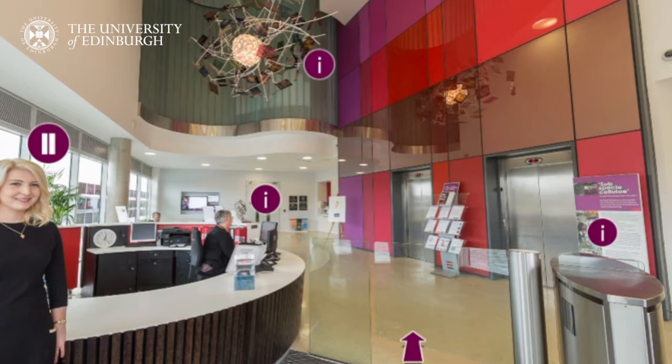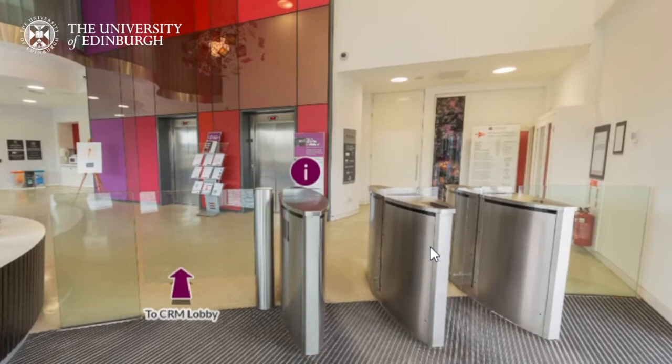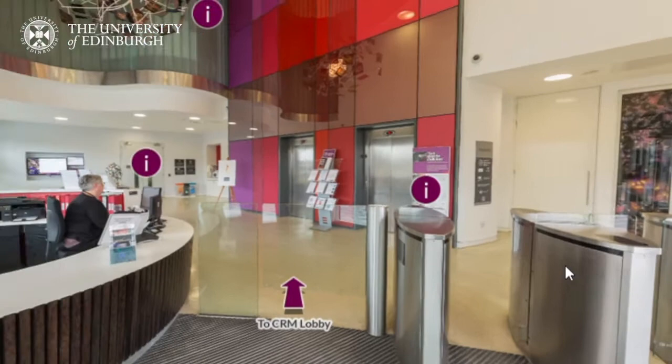As you move around the building, you will learn more about our research community, see where our scientists work every day and discover our state-of-the-art facilities. Follow the tour with the arrows, and where you see me, click on the link so I can tell you more about each location we visit.